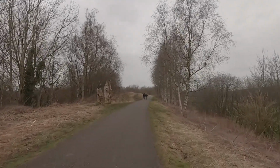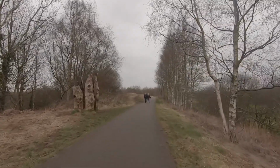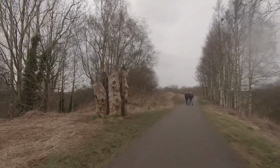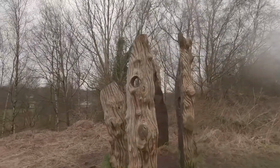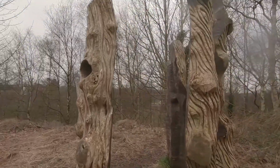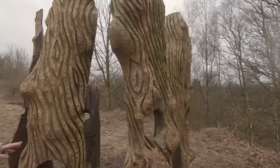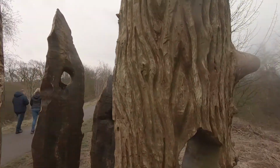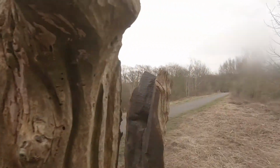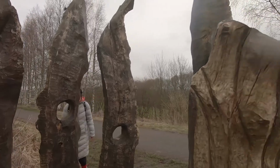A bit further up the path on the left hand side, there's a sculpture which looks like it's an exploded view of a tree, if you will. There's 5 sections of tree trunk which have been pulled apart. There's holes in it where there was probably big branches and things, and you can walk through the middle of it and put your face through the holes if you want to.